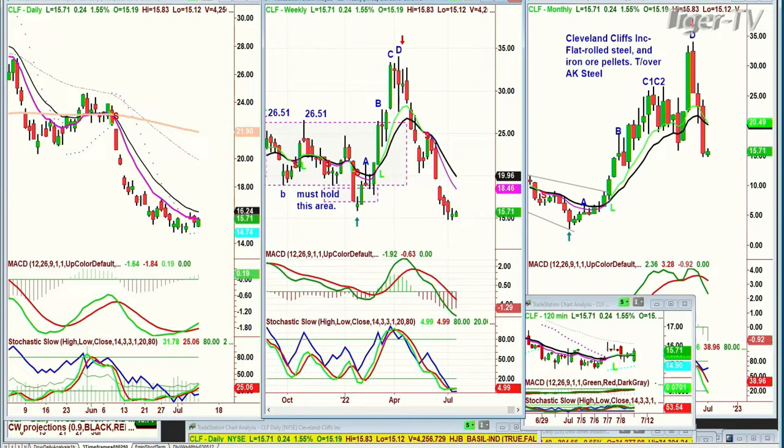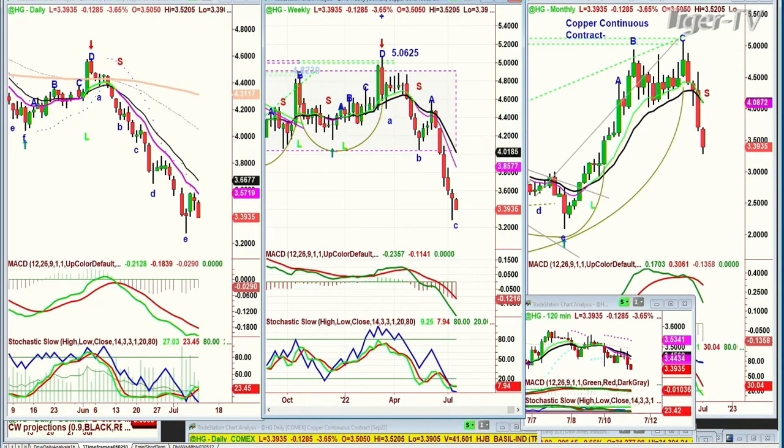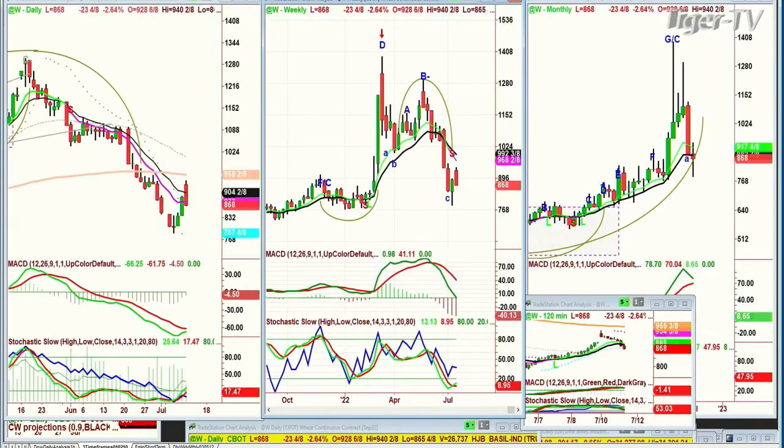Let's go to high-grade copper. High-grade copper is trading down today quite sharply at 3.39, down 12 ticks. You're looking at wheat. Wheat is having a great session, the best of four sessions. It went from a doji candle 4 days ago all the way to today's high of, this is the continuous contract, 940 and a quarter.